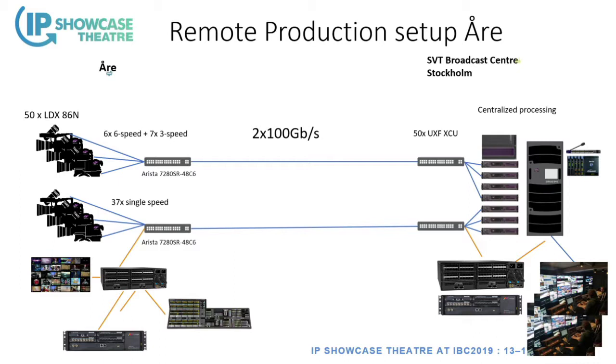Then you'll also notice here we have a breakout for the return for the comms, for the switcher control panel, and also for the multi-viewers and things like that. So that's the return feed that we had coming back from Stockholm.